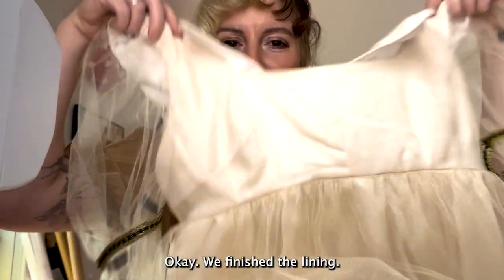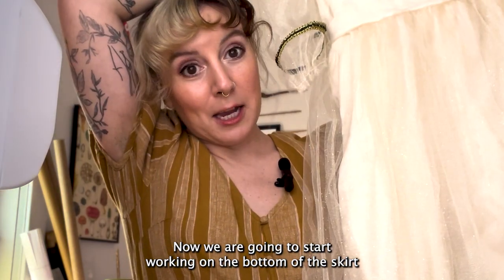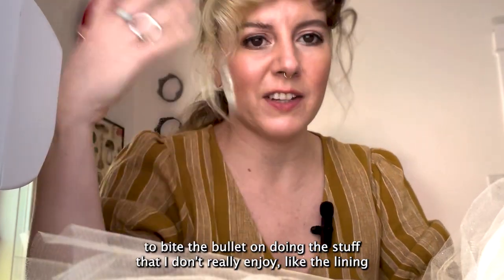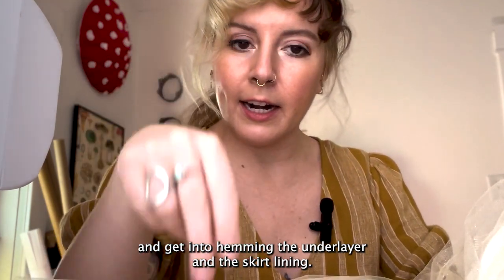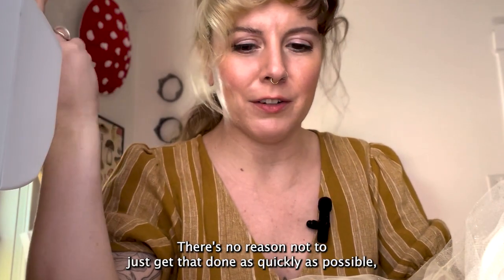Okay, we've finished the lining. Now we are going to start working on the bottom of the skirt. I'm going to continue to bite the bullet on doing the stuff that I don't really enjoy, like the lining, and get into hemming the underlayer and the skirt lining. I think I'm gonna go ahead and hem them together. There's no reason not to.